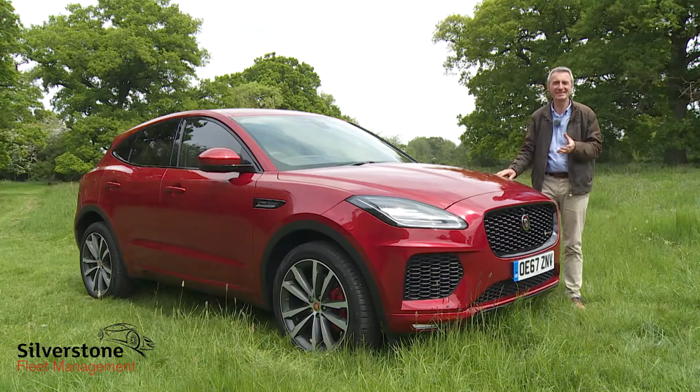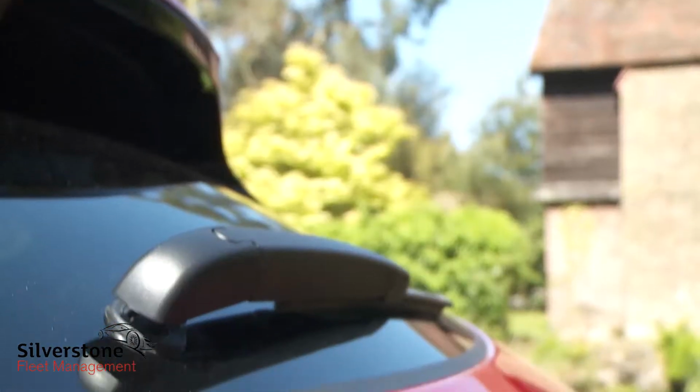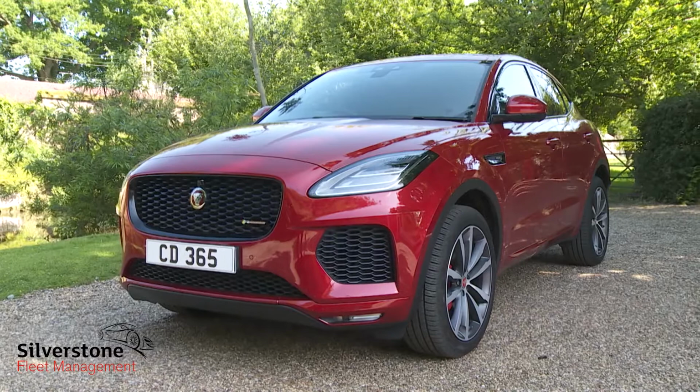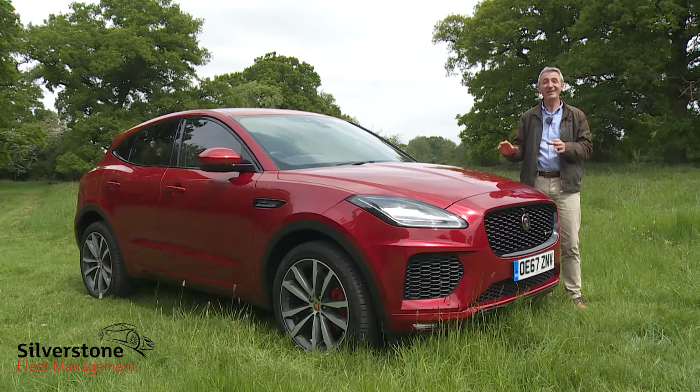Now, the brand says that this car energises its segment. Well, we wouldn't disagree with that. Yes, if you judge it as a Jaguar, there are questions to ask here. If, though, you analyse this model's merits as a compact SUV, you'll find there's lots to like.